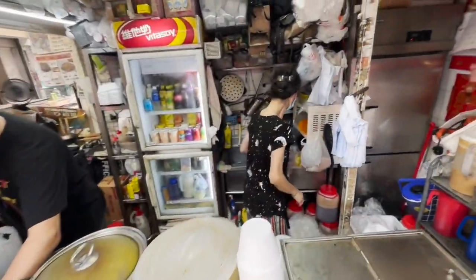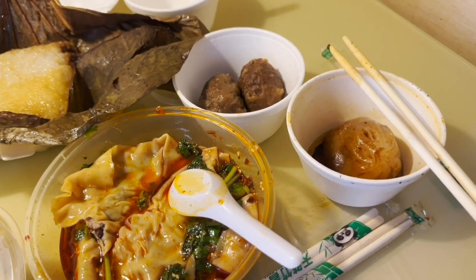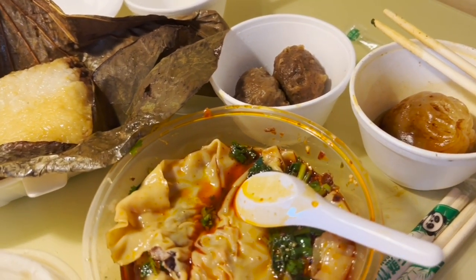Had a pretty cool operation back here. Well, I had a little bit of everything. I have to say, I really enjoyed the Chiu Chow dumplings and the glutinous rice, as well as the spicy wontons.